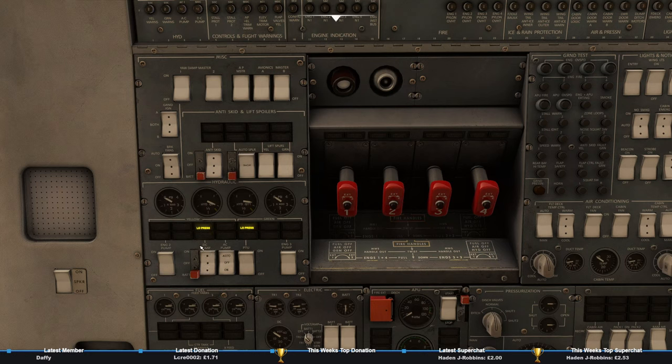Sorry, just confirm that frequency again for Munich, Alpaca 148 Foxtrot. 133.230. 133.230, Alpaca 14 Juliet Foxtrot, choose. Send it over to Munchen. 132.3. Perfect. Got a lot of frequencies here.